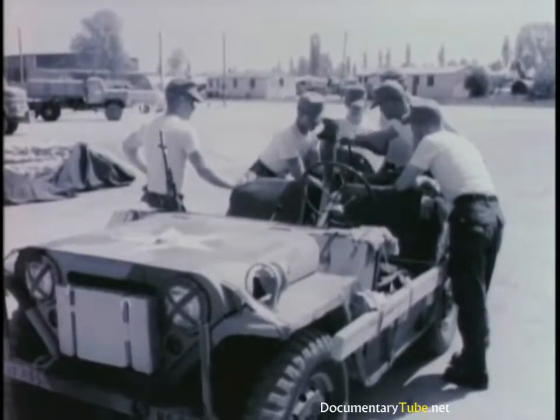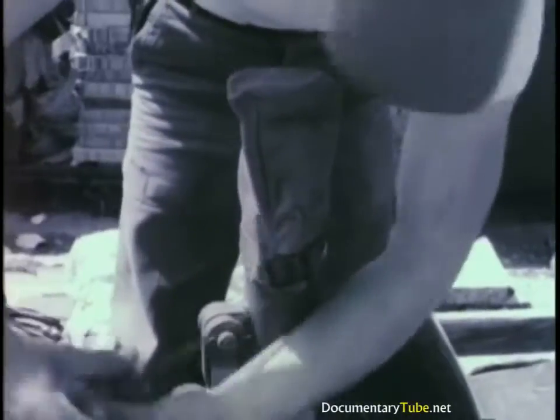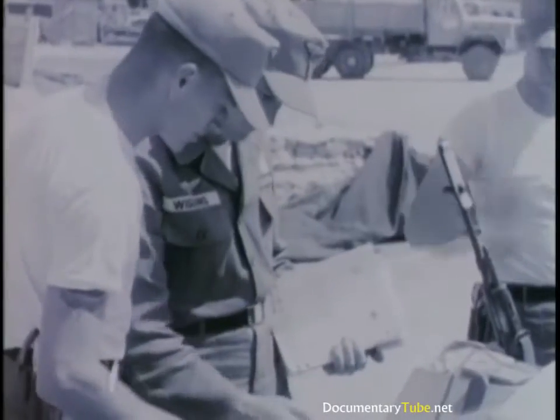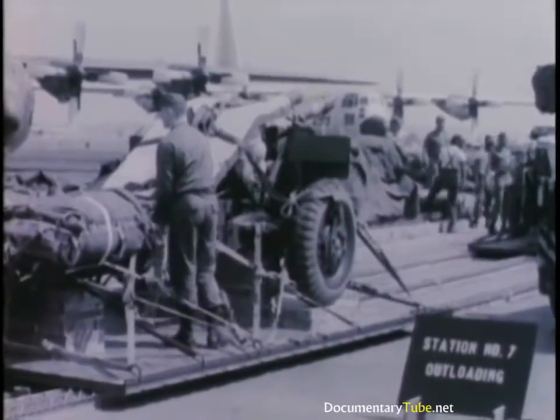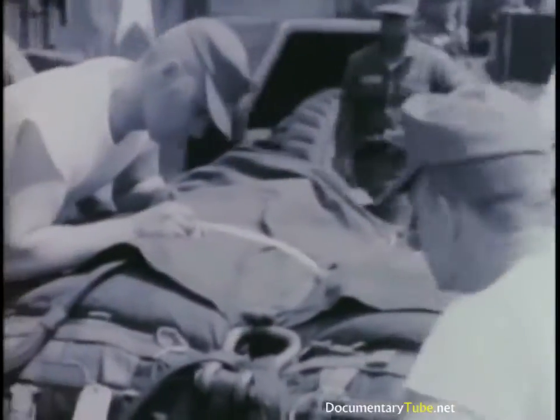Quartermaster troops prepare a jeep for airdrop. All loose gear must be tied down and cushioned. Using 2 assembly lines, the men buckle down vehicles and howitzers, padding contact points with honeycomb insulation. They complete this job 4 hours ahead of schedule.